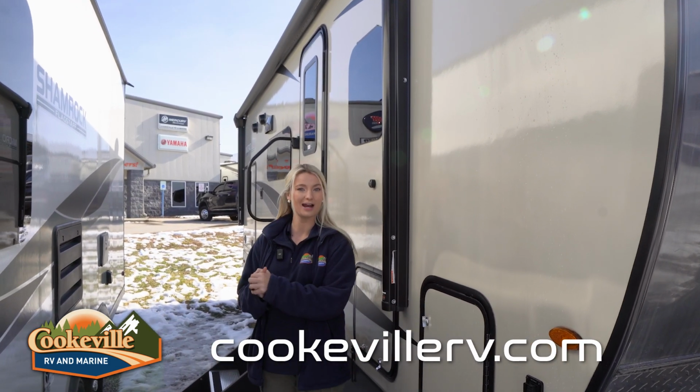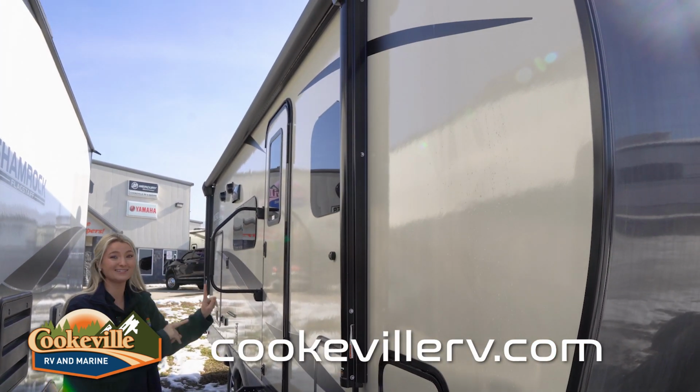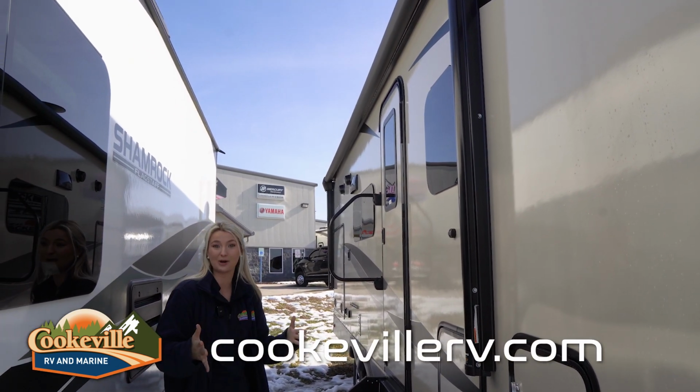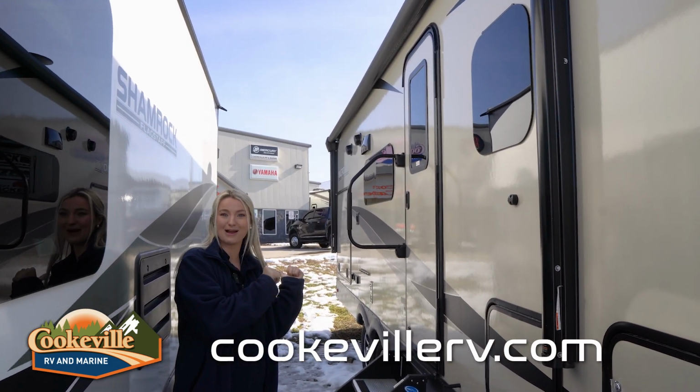Now we're going to start out on our outdoor entertainment side. As you can see, we do have an awning over here, and it does cover that door. There is an LED strip underneath, and we have indoor-outdoor speaker systems. But the best thing is on the back, so let's quickly move back here and I'll show it to you.